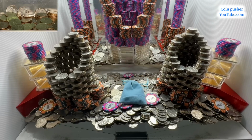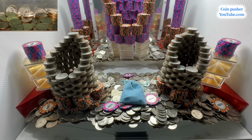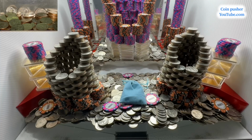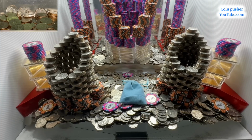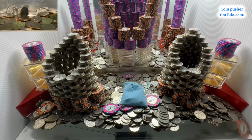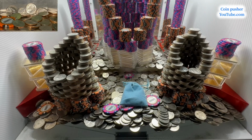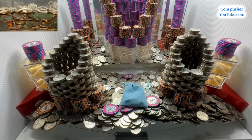There's a mystery bag right there, pretty close to go. There's a whole bunch on the red shelves. What is there, one? Four towers, two mystery bags. You name it, they got it in here. Loaded up pretty good. Right there was the last of the quarters, though. Let me grab the quarters. We'll get right back to pushing.